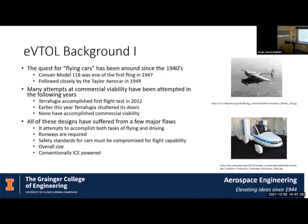If you go back to the 1940s, we've been trying to do flying cars. Almost since the dawn of aviation, we wanted to do both, right? You think of the Jetsons, for those of us in that era, tooling around, pulls up in a briefcase. They tried to do that. Convair did it in 1947. That gives you an idea how far back this technology goes. They had the Taylor Aerocar shortly after that, in 1949. And there have been attempts on and off for years.